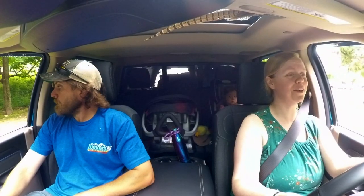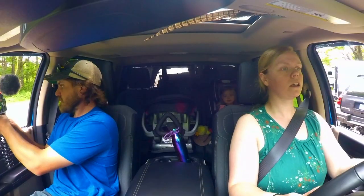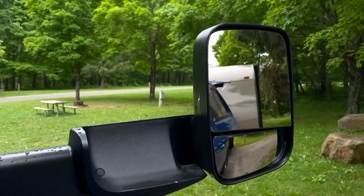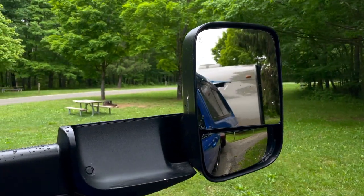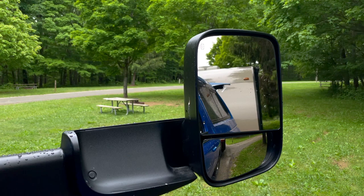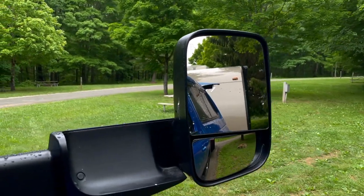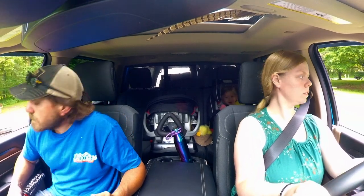Are you filming this right now? It's on the GoPro, but... So the little mirrors are the most helpful? Well, yeah, in this type of situation. The little mirrors kind of are pointed down so you can see the trailer and the road. The tall mirrors are more for on the highway, like on a four-lane highway, so you can see if there's somebody else next to the trailer. Okay. But like I said, it's tough to get them set up right on the first try.